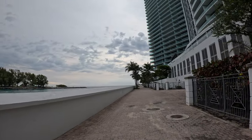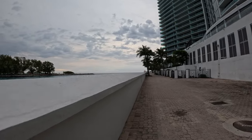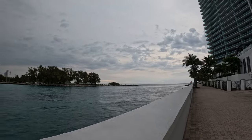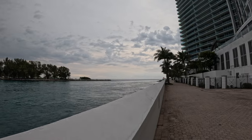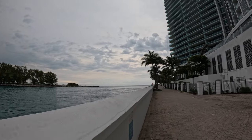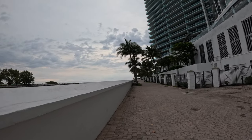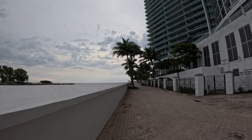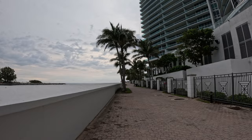Let me show you a little bit how the water's looking. Sorry, I'm kind of short here, man, so I gotta tiptoe. Look how nice the water's running. It's a beautiful day. Even though it looks like it's gonna rain, we got 60 to 80% probability of rain starting at 4 p.m. Right now is 3:12. So let's see how it goes.